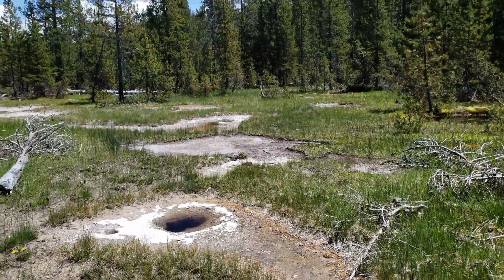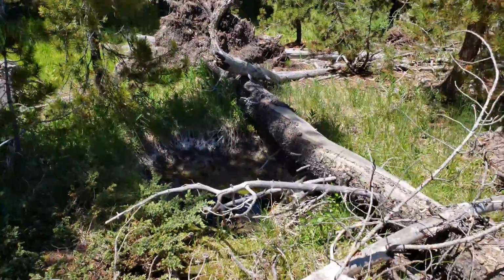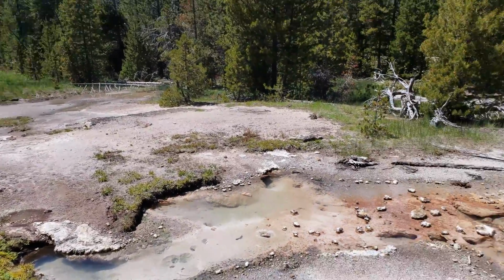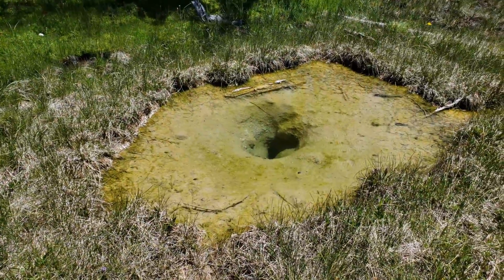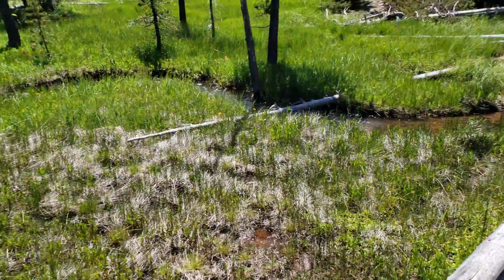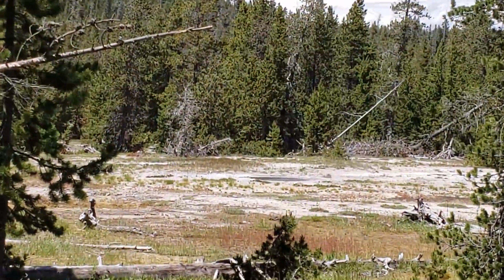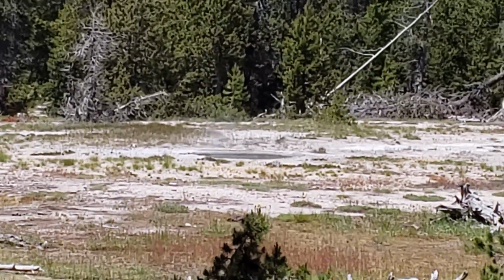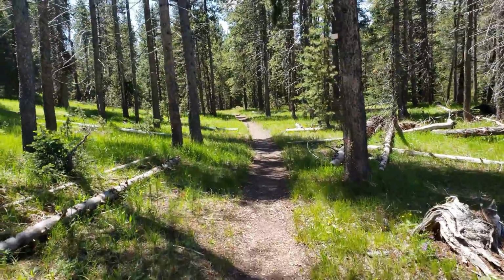More and more and more geothermal features. Back there. Over here. Like all along the trail. Around every corner out here. More steaming water, steaming pots, bubbling pots. Gives you the impression you're hiking inside a volcano or something.